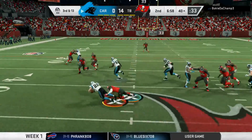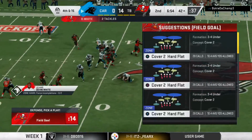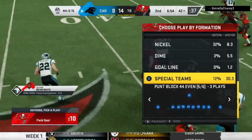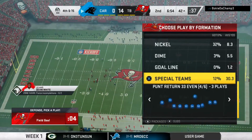Draw play as Newton gives to McCaffrey. And this one's going to go the wrong way. Losing yardage back at the 42. 4th down now after a loss of 2. Right, didn't appear to be a run blitz. He just darted in once he saw the run develop. That appeared to be a case of see ball, get ball.